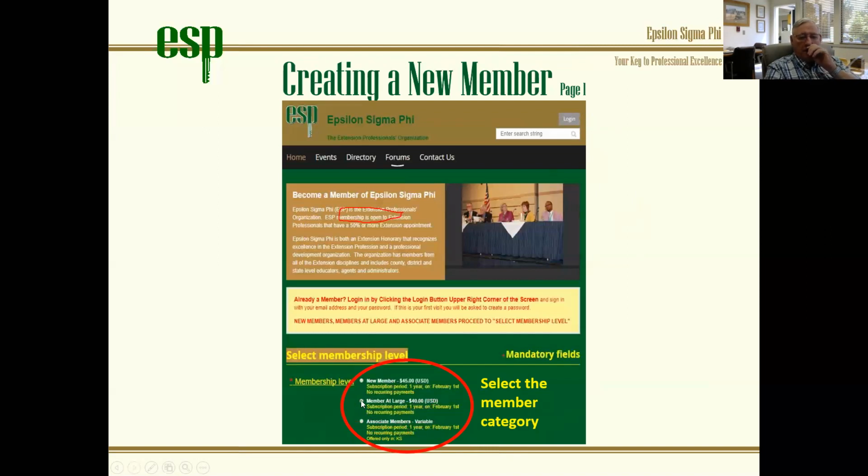So we can select either a new member, a member at large, or, I believe, I've just got Kansas listed here, but I believe Iowa also has this associate member. Essentially it's kind of a probationary thing where they can be a member of the chapter as an associate member. Once they reach the age requirements or whatever other requirements the chapter might have, then they would move from that into an annual member. So that's where we start for new members.